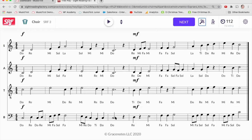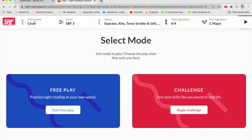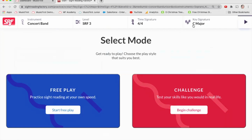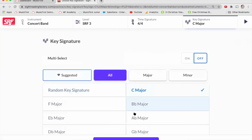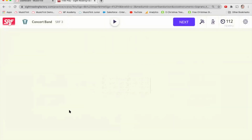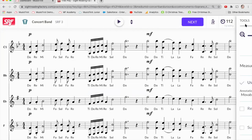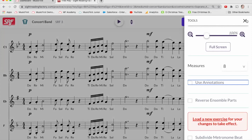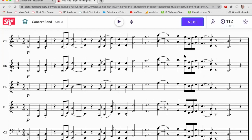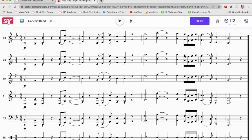When I was a middle school band director, if I could go in and, instead of a choir, say, you know what, I want to do this for a concert band, and I would like to put this in B flat major, and I'm going to click free play. This would be awesome. By the way, let me get rid of those annotations. I'll click next. This would be fantastic for me as a band director because now I don't have an excuse. It's right there ready to go. Let me zoom out so you can see the percussion part.